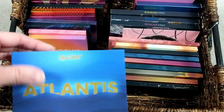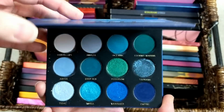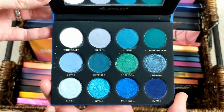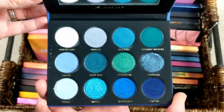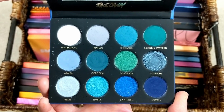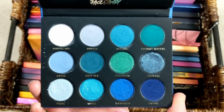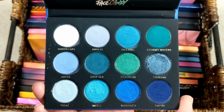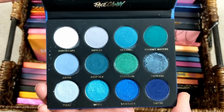All right, and then next up we have the Face Candy Atlantis palette, and this is like an all blue and turquoise and green palette. It looks very, very similar to the palette that Tarte actually had teased on their Instagram page on April Fool's, and it was called Icy Betch, and everybody actually loved it and was hoping that Tarte would come out with that palette, but they never did, so there was a lot of backlash.